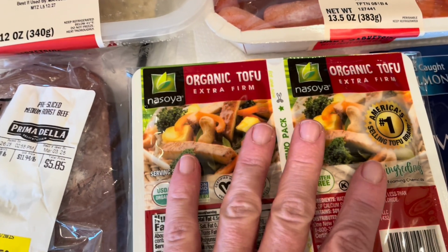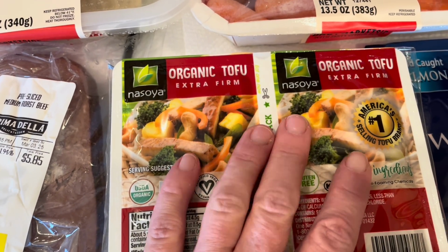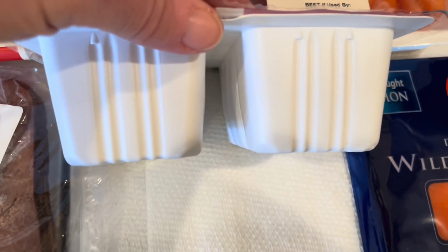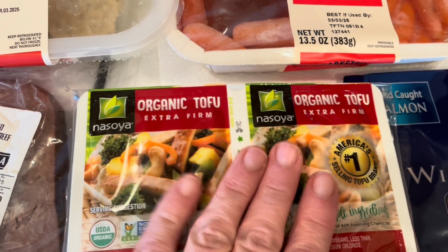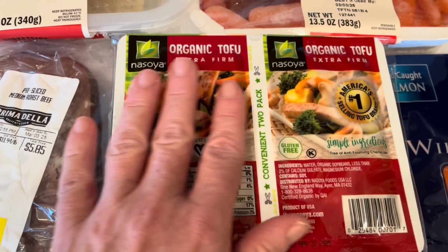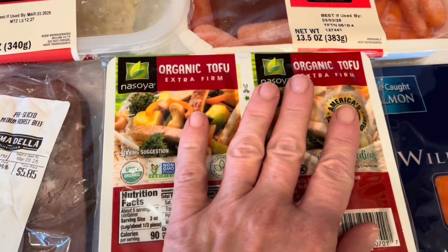Moving forward, we got tofu, guys. Crazy. Extra firm. And it's like a double pack. So this is really nice because we can open one side and then still have the other. I need all of your tofu recipes.